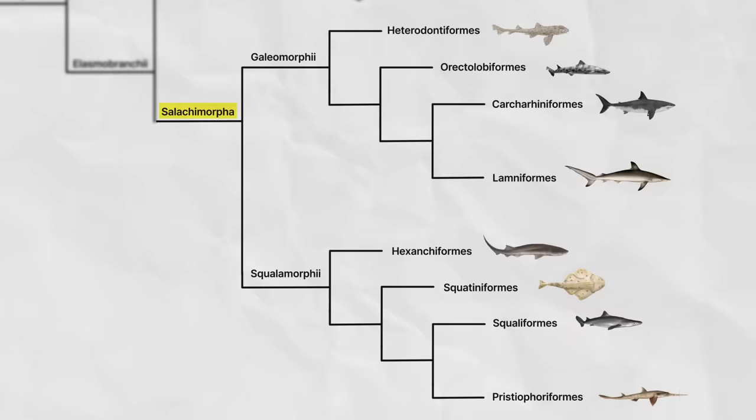Now, there is some considerable debate about exactly which sharks belong where. This is compounded by the fact that cartilaginous fishes don't fossilize super well, so the fossil record is not as informative as it is in many other groups. So some of what we're about to talk about may change as we collect more evidence. But generally, sharks are broken up into 8 orders, with 4 in the Galeomorphii and 4 in the Squalomorphii.